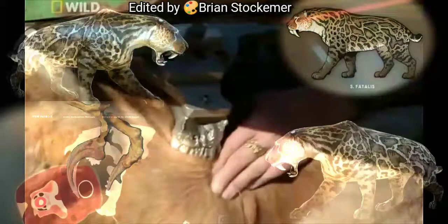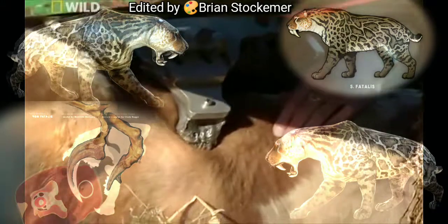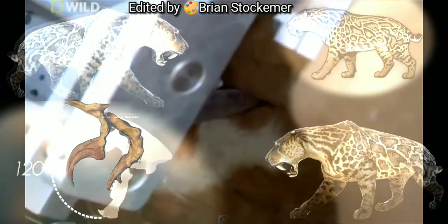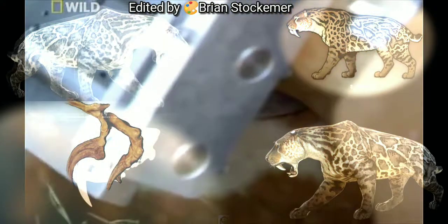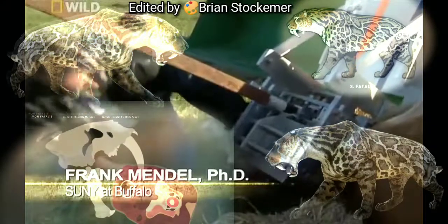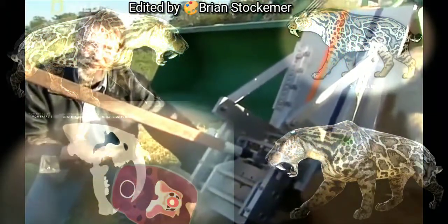After several tries, Mendel's machine finally penetrates the neck of the cow carcass. Oh, it popped through. What we've seen here is that both teeth penetrated deeply into the neck. The next question would be, did it catch anything fatal? Did it catch anything lethal, rather, like one of the major vessels?